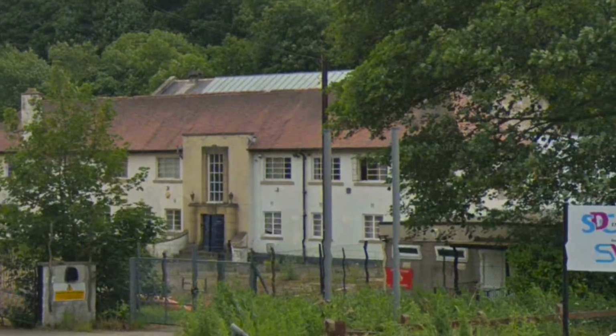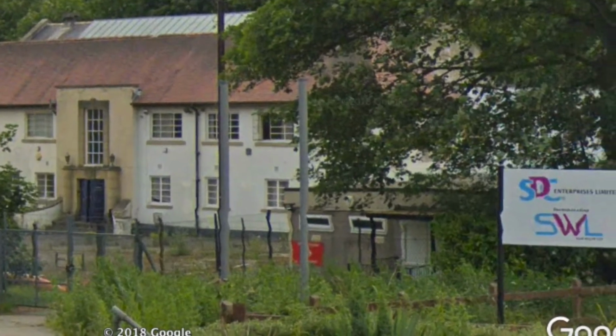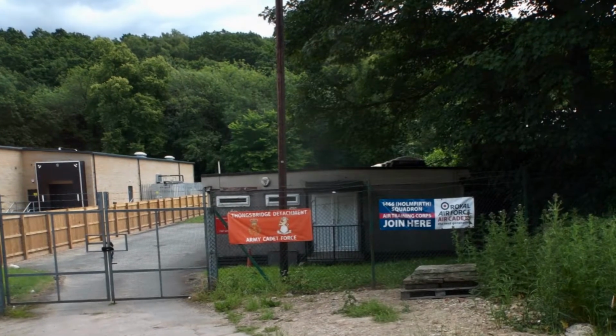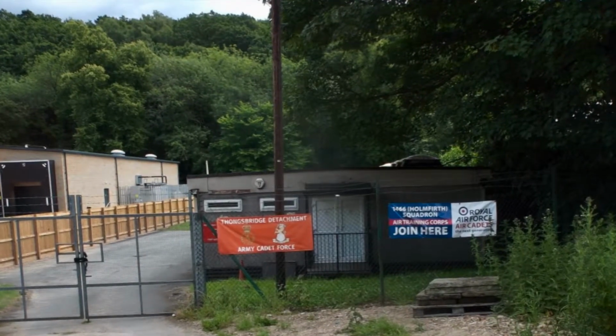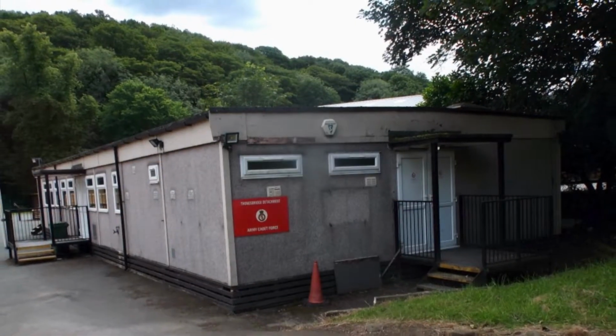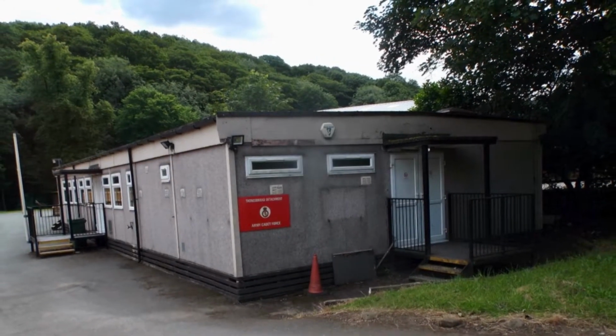One link, however, with its military past still remains. The building next to the supermarket remains the home of the Holmfirth Army and RAF cadets. This building was once the garage of the drill hall.